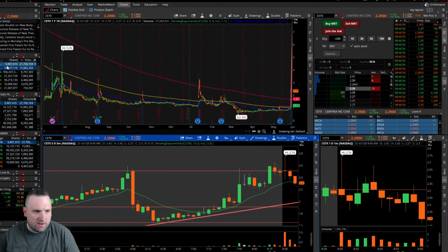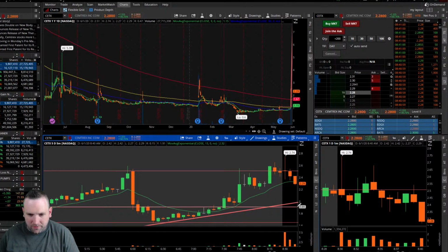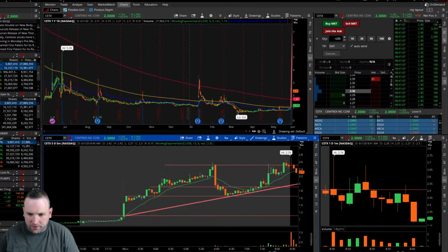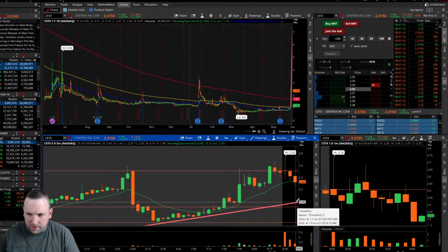See CETX coming down. This is what I want to see. I want to see us come down to the trend line at $2, and I'm going to probably look for a bounce entry off of that $2 mark off this trend line. But it needs a few more minutes to get there.